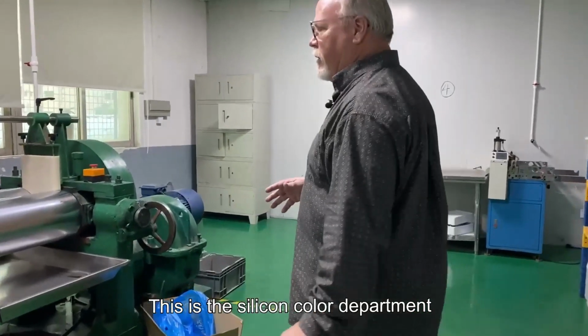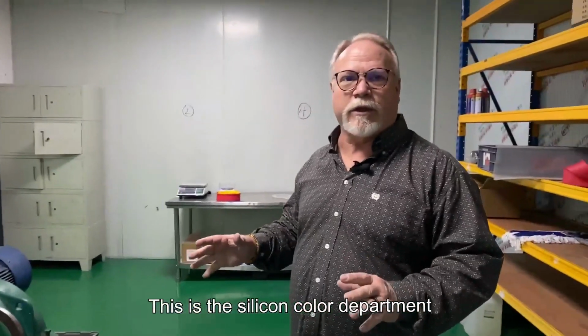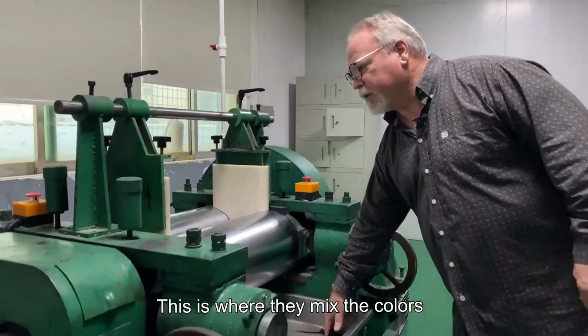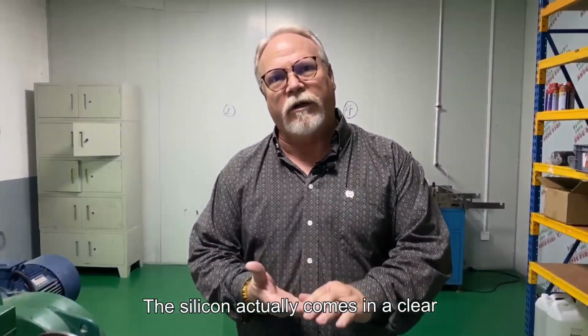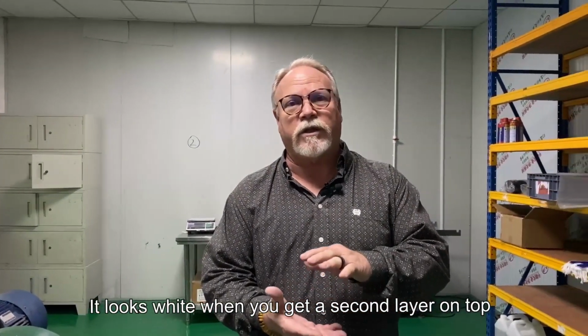Okay, now we're going into a separate process. This deals with the silicone. That is the material they use in this department. Here, you've got the mixing tool. This is where they mix the colors. The silicone actually comes in a clear. It looks white when you get it stacked on top, but it's clear.